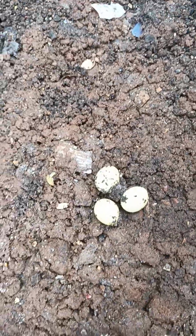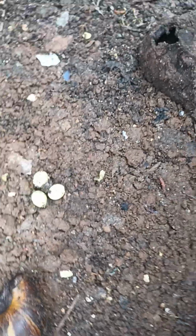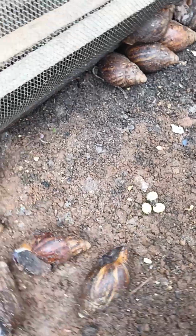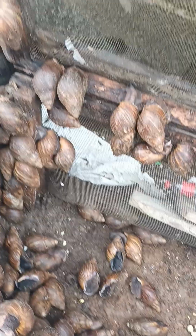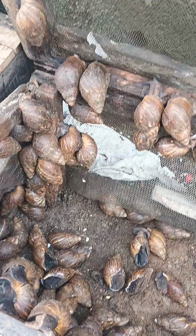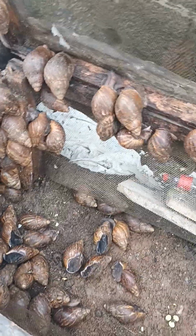Oh, I'm trying to look for some. Okay, I've gotten 3, but I'm sure that this snail will not have laid 3 eggs or 4, because on the average, I'm sure they must have laid nothing less than 5-6 eggs. But really, it's very rare to see your snail give you 5 eggs. On the average, 6, 7, 8, 9. That's what you get. But on the average, let me say 7.